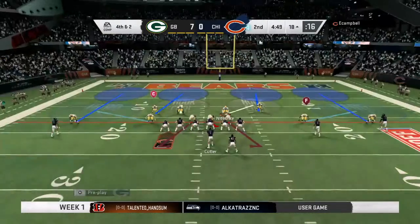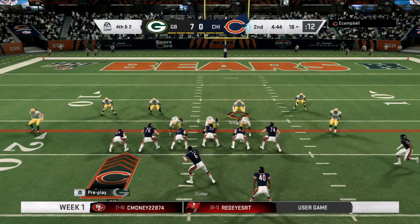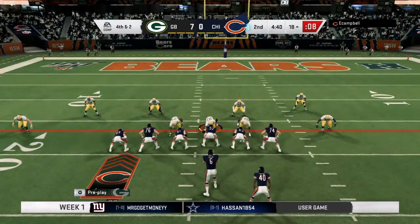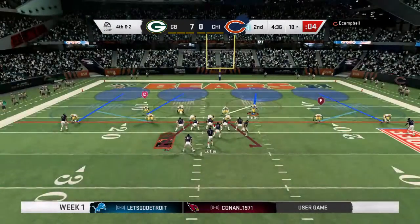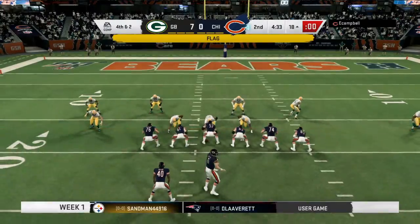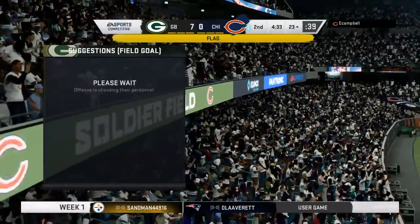Jim. General West. The mic. 56 is the mic. Hey, orbit. Shift. So that'll back him up 5.